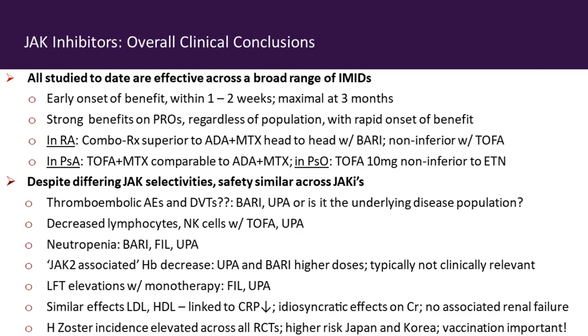studied as monotherapy. It was studied as monotherapy in psoriasis, and it was very clear tofa was non-inferior. And despite these different selectivities, we see all these things with all these agents. And so it's difficult to really know, understanding their mechanism as being hard to know at any given time in vivo that they would have such similar profiles.